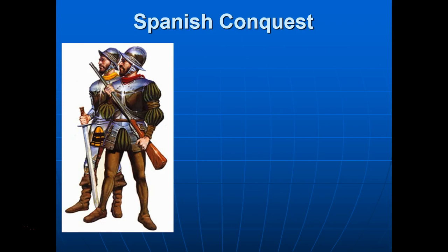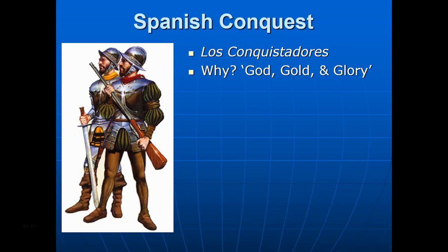But let's first talk about the method, the means of Spanish conquest, okay? The key thing in Spanish America was the conquistadors. These are guys who are, most of them, from a particular region of Spain, and they're there on a mission. And their mission, in their own mind, God, gold, and glory. They're there for religious reasons. They're there to get gold for their country and then in turn get glory for themselves. Now, again, the degree to which that's in fact what they were doing is debatable, but in their own mind, that's what is fueling their conquest.